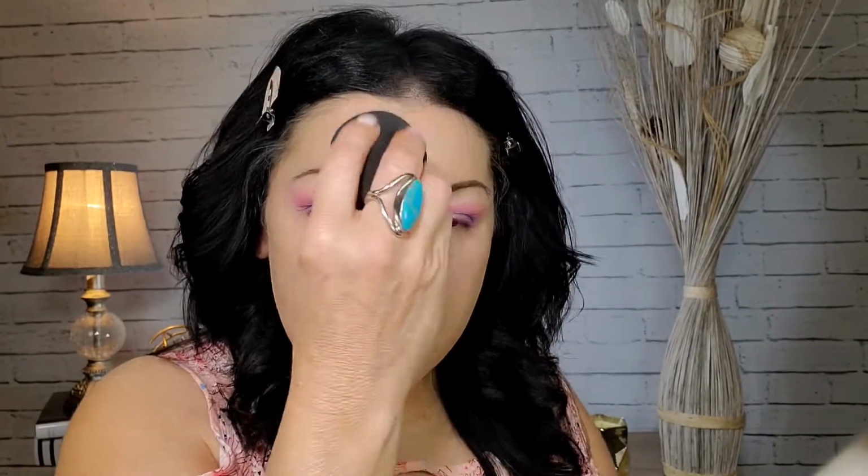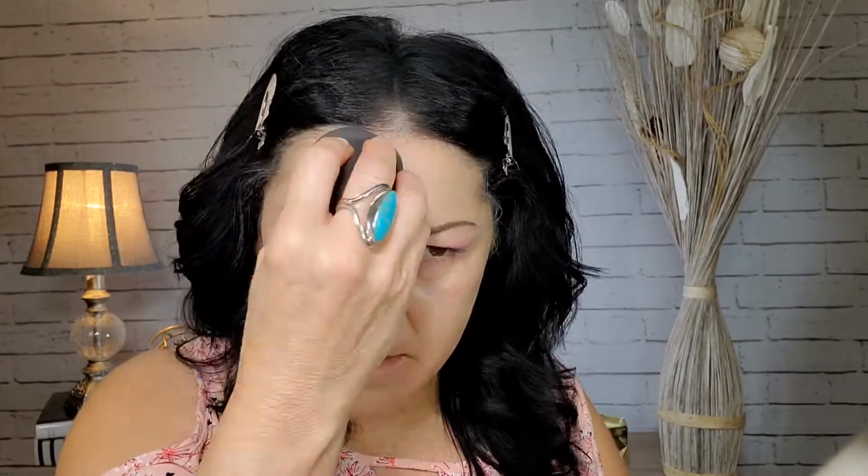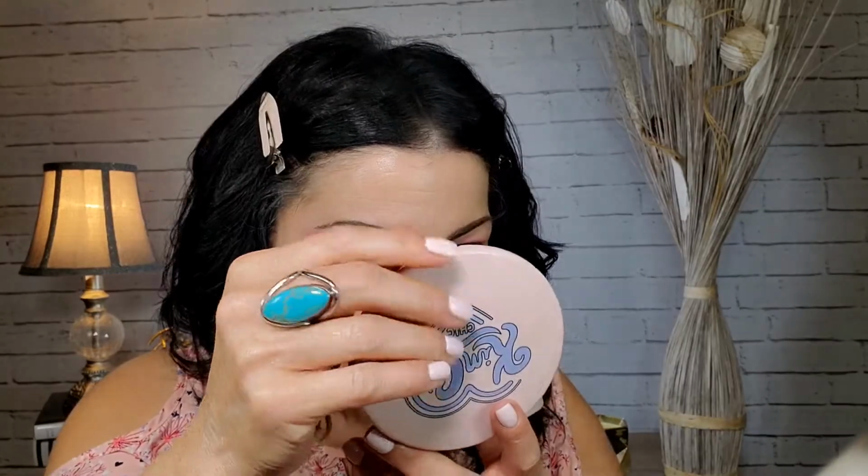Okay, so now I'm going to go in with a very, very damp sponge. I mean, it's hardly even damp. And just go and pick up the excess. And again, I'm not adding any product at this point. I'm just kind of pushing the product in. And right off the bat, I can tell there's hardly any coverage. Yeah, I am not liking this. I need more coverage than this for myself. Now, if you like a super, super natural look, you might like this, but even at that, I just feel like it does absolutely nothing.